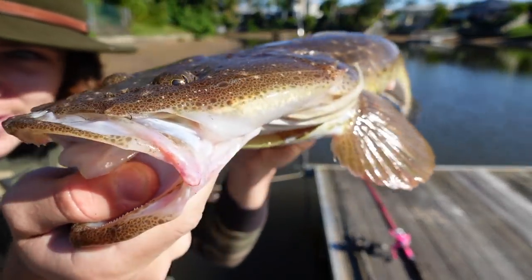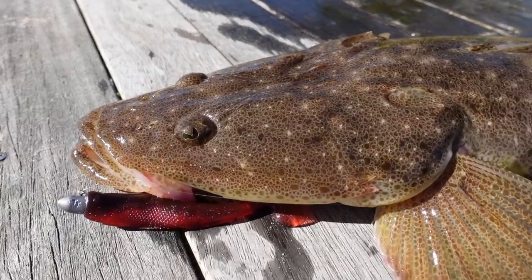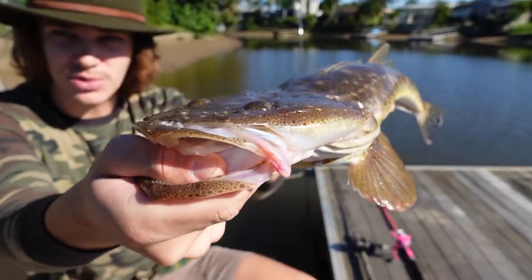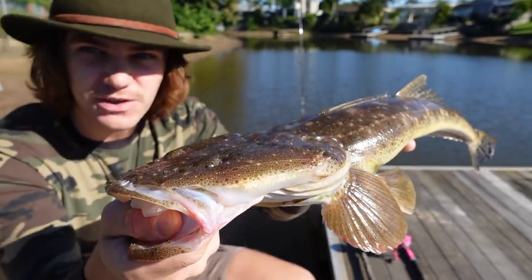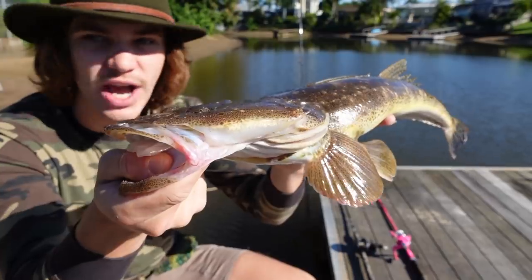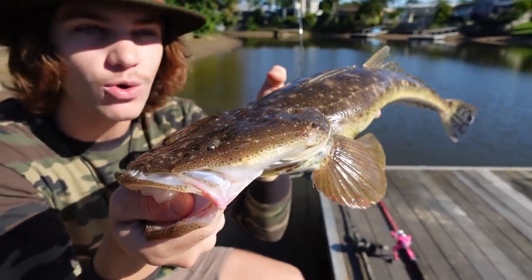But take a look at the size of that head right there. That is absolutely crazy. Prehistoric looking animals right there, just perfectly built for sitting on the floor, waiting for fish to come past and ambushing them, striking out, grabbing them in their mouth. And so far, this is the biggest flatty that I've caught off this jetty.